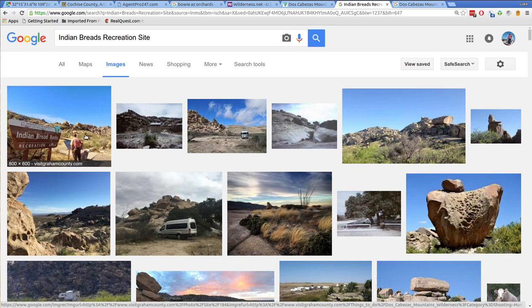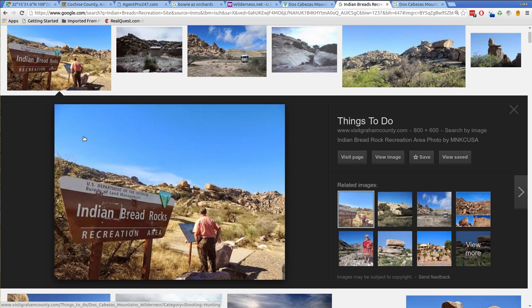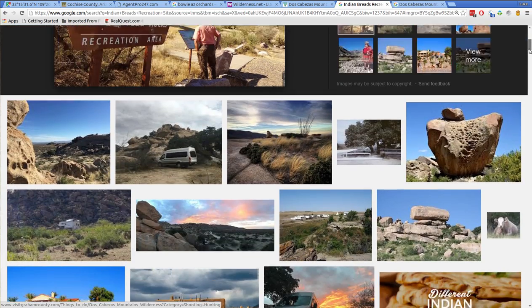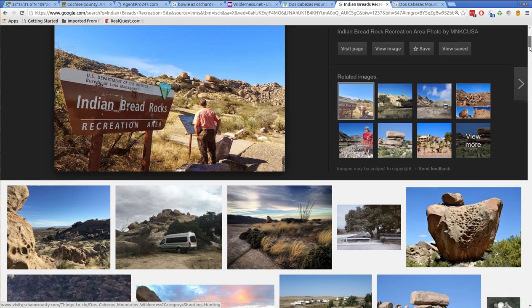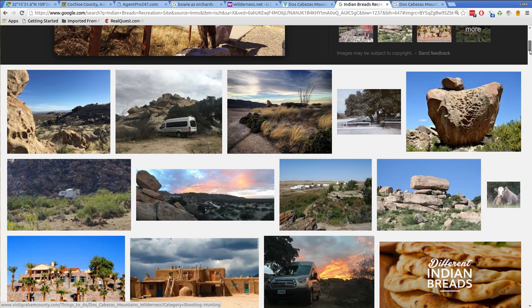It's got hiking, and maybe I can blow up one of these pictures. U.S. Department of the Interior, Bureau of Land Management, Indian Bread Rocks recreation area. You've got little placards showing how the Indians probably smashed acorns or something in the rocks to make food. But that's the nature area. Here's a bunch of people camping over there. So that's an area you could go, not very far away from your property.